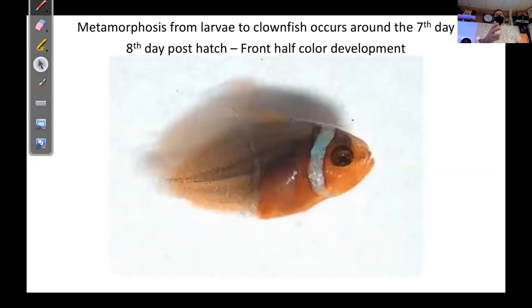And then about 7 days after they hatch, they go through a metamorphosis. The shape of the fish completely changes and the coloration starts to show up. That metamorphosis process is not exactly the same as how a caterpillar can change into a butterfly. That's a completely different change in form. But metamorphosis for larval fish into fish is just as rapid of a change, and it's actually pretty deadly.